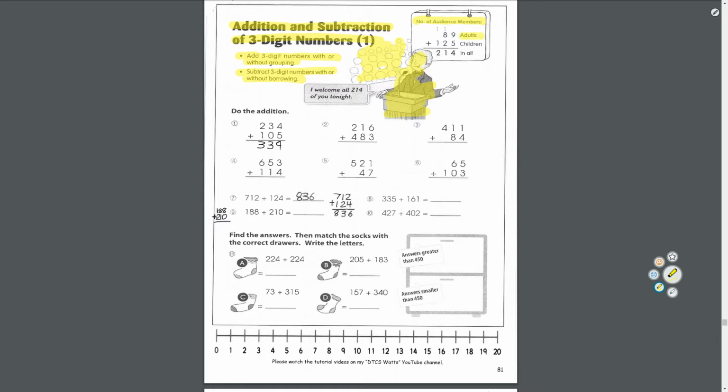So we know there's adults and children. There's 89 adults and 125 children. What's the total? So 9 plus 5 equals 14. Carry the 1. 1 plus 8 equals 9. 9 plus 2 equals 11. Carry the 1. 1 plus 1 equals 2. So we have 214 in all, the whole audience. And he says, I welcome all 214 of you tonight.